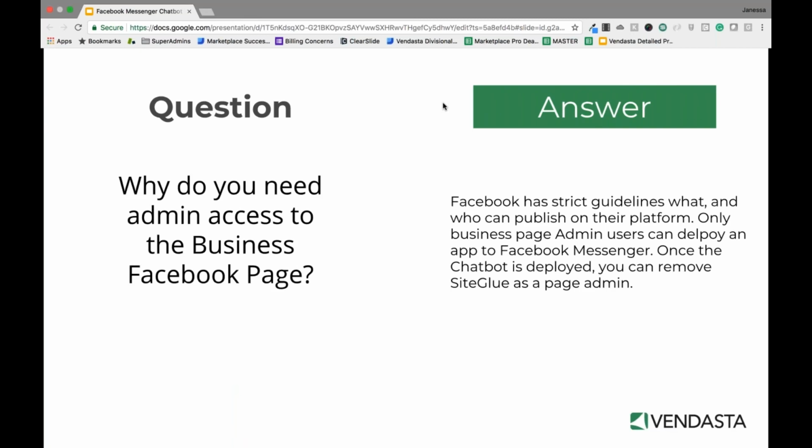And lastly, why do you need admin access to the business Facebook page? Simply put, Facebook has strict guidelines for what and who can publish on their platform. So right now, only business page admin users can deploy an app to Facebook Messenger. So that's why we do need access to the page. But once the chatbot is deployed, you can remove Vendasta as a page admin.